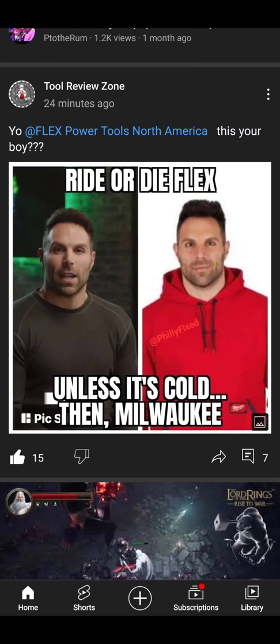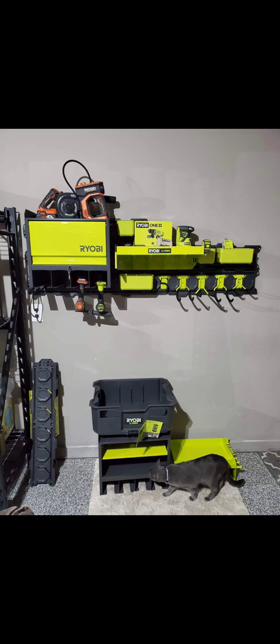Oh, Ryobi made a litter box. Sorry, I have fun here.